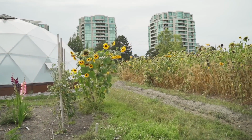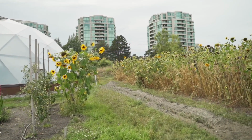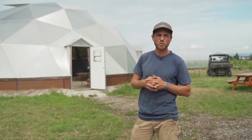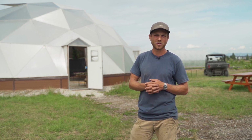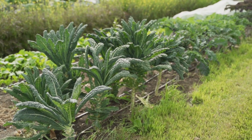So right across the street, there's high-rise condos. Across another street, there's a Walmart supercenter. And so we're really right in the middle of the city of Richmond. And so it's a really exciting place to farm.